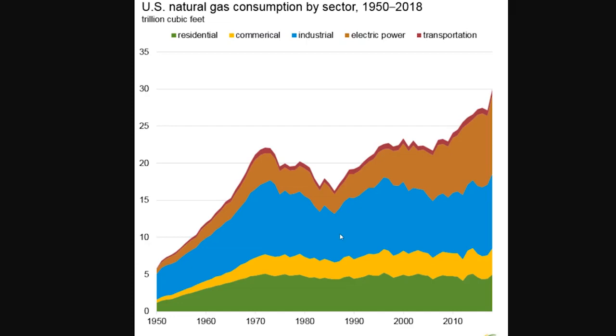Next is industrial. Industrial saw a big boom in the consumption of natural gas, but since the 1970s it has been vacillating.